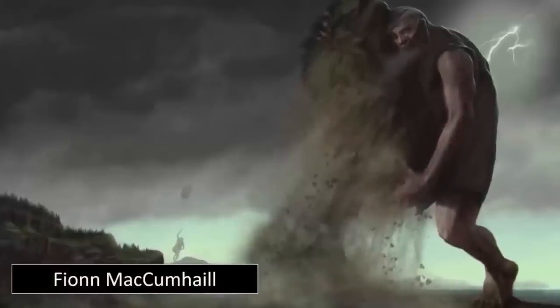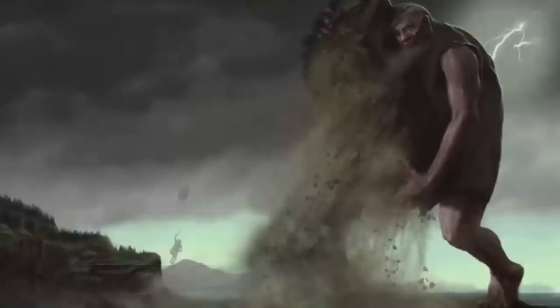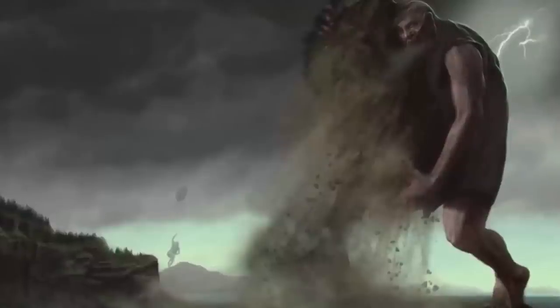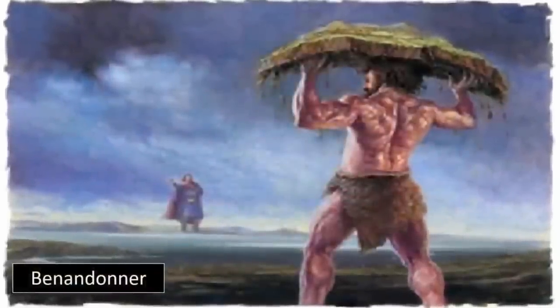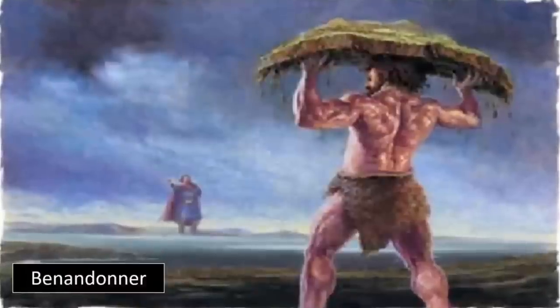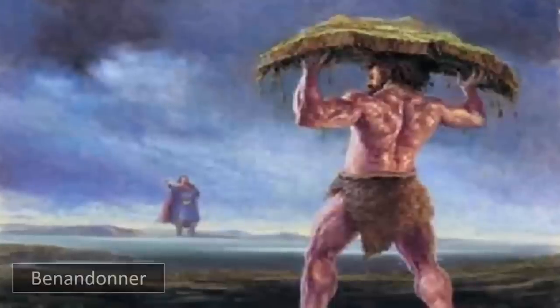In one version, Fionn defeats Ben a Donner. In another, Fionn hides from Ben a Donner when he realizes that Fionn is much bigger than he. Predictably, due to the age of the causeway and said subsequent legends, variants have arisen over the ages. Yet interestingly, the legends have survived and indeed persisted as a possible explanation for the causeway's existence.